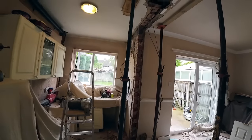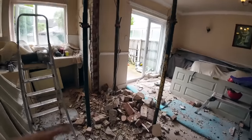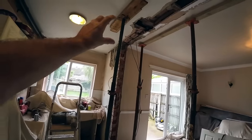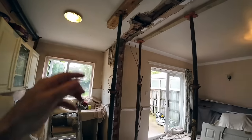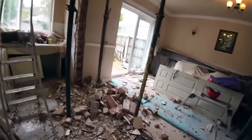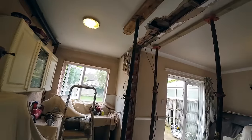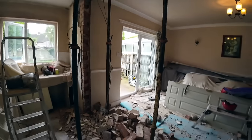So that's worked nice. While that's clearing all this rubble up, I'm going to get the two pockets cut out for the pad stones at each end and the steel. And we also need to prop this ceiling with something. So we'll have a look for something.